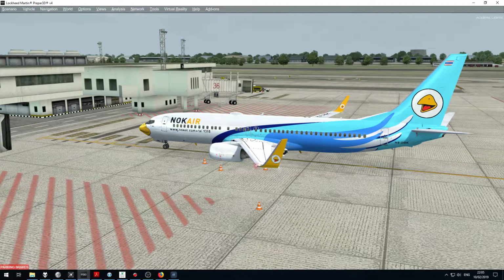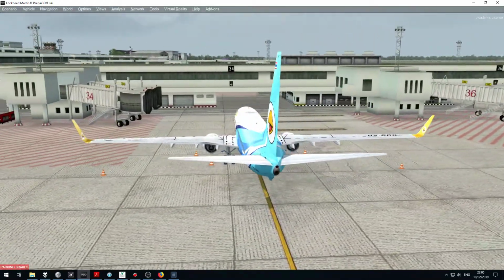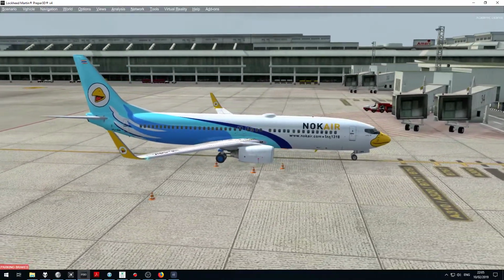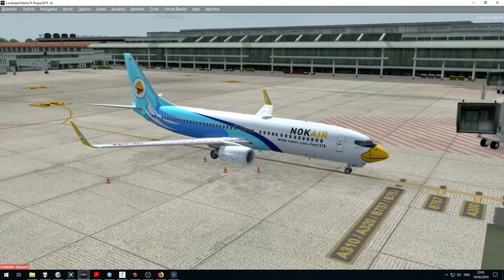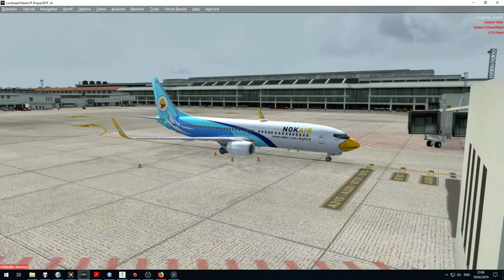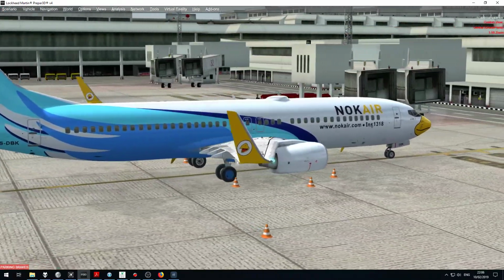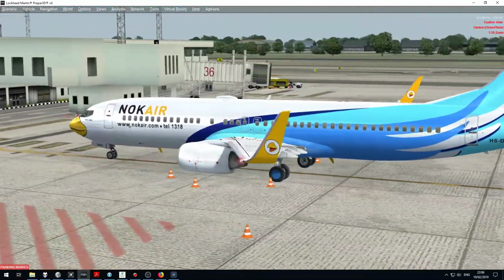HS-DBK, Hotel Sierra Delta Bravo Kilo, as you can see, is the registration of this aircraft. A very nice aircraft. I like it a lot because of the color scheme they use with the distinctive bird and bird nose on it. So there's actually some thunder showers in the area. Let's have a look. I thought I could see the name of the aircraft on it as well.